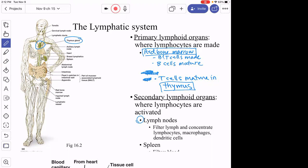We're going to look at this a little bit more closely, probably next time, but that's where the lymph gets filtered and the B and T cells come in contact with macrophages and dendritic cells that are presenting antigen to them. The spleen, its job is to filter the blood. So where lymph nodes filter lymph, spleens filter blood. And by the way, you have the most lymph nodes in your neck and armpits and groin.